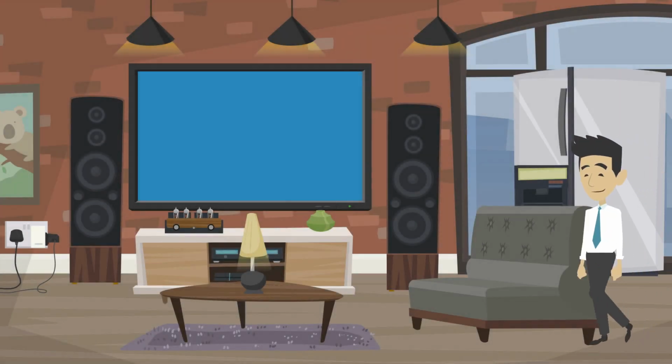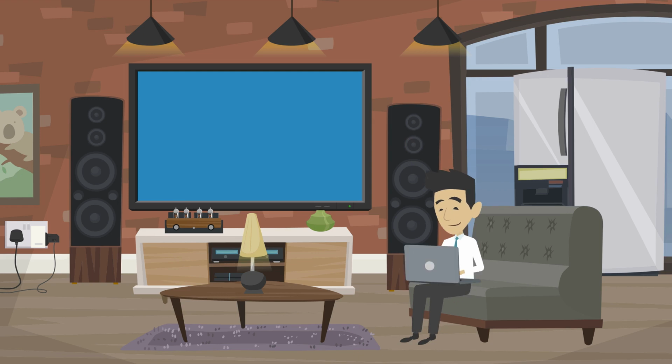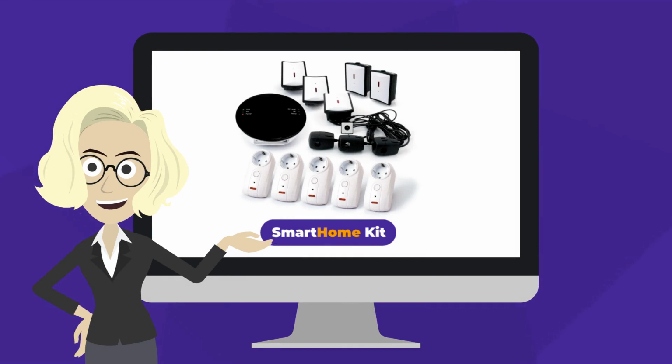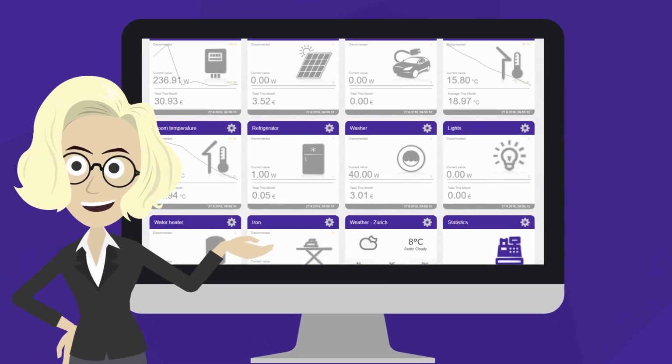SmartCityCoin Testnet is a project aimed at people who would like to deeply understand energy, but are not geeky enough to construct their own hardware or write their own apps. That is why the Smart City team provides smart house hardware, apps and services for the members of our community, enabling them to start monitoring their energy usage in real time.